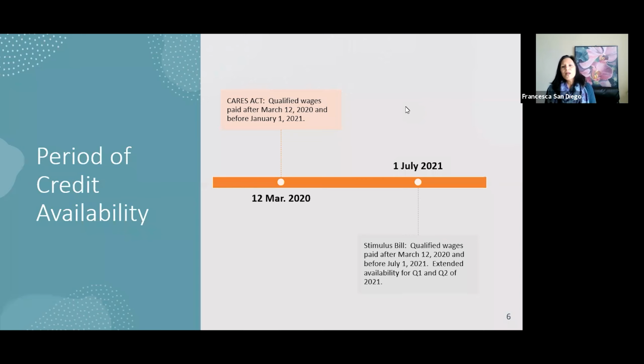So what happened with the CARES Act is that originally the employee retention tax credit was not available to you if you got a PPP loan. It was really made for those larger companies, but now they've extended it to smaller companies that had PPP loans. So what is it? It means that we can look at your qualified wages and see if you can get a payroll tax credit against those wages. And those applicable wages are between March 12th of 2020 to July 1st of 2021.